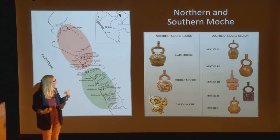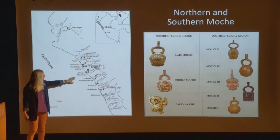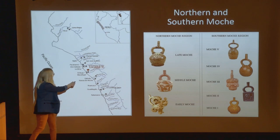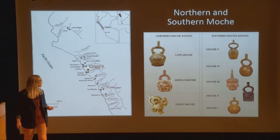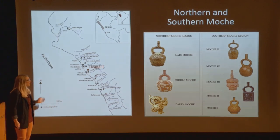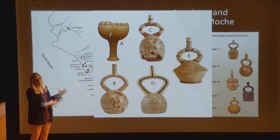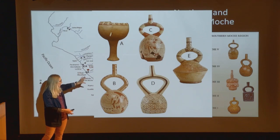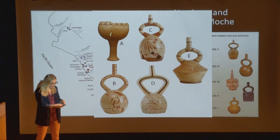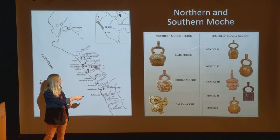But in 2010, I decided to do a project in these heartland valleys, right near where the Huacas de Moche is. This is El Brujo, right here. So in the northern part of the southern Moche heartland, at this site called Licapa Dos, because I was really interested in the ceramics that were on the surface, not full ceramics like this, but this type of style. These are ceramics from the northern region as well as from the southern region, but from what's considered the later time periods.